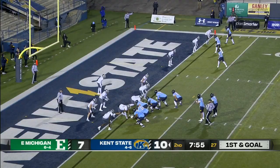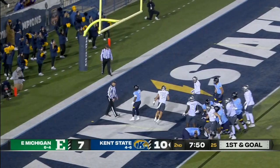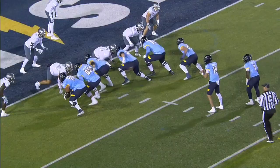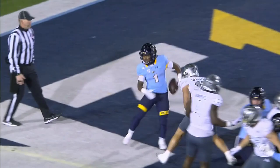Colin Schley, nice job stepping up in the pocket here. Good pocket awareness. First and goal on the one. They hand it off, and the easy touchdown for Cooper. And then Cooper from 1 yard out puts the home team up 10.